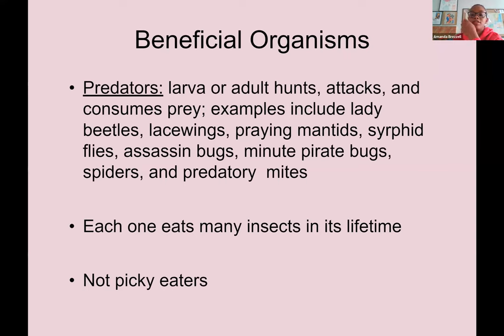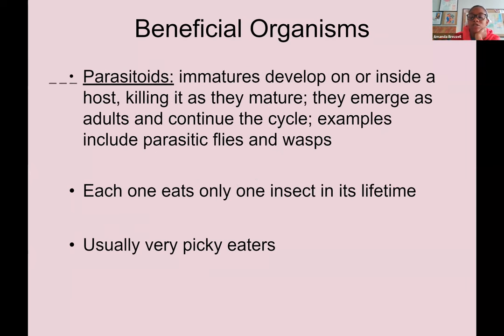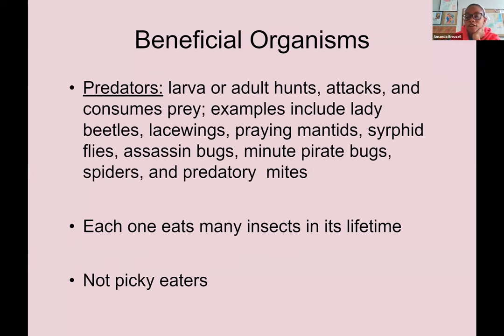When we're talking about our predators, they attack and consume prey. They include lady beetles, lacewings, praying mantis, assassin bugs, and spiders, things like that. A lot of these are really, really helpful because they come in and they're going to eat up the things that are eating up your plants. And that's really, really helpful. Not all predators are bad.